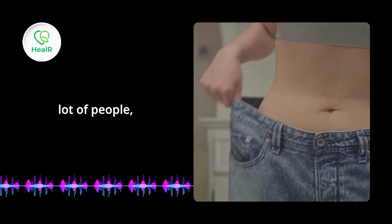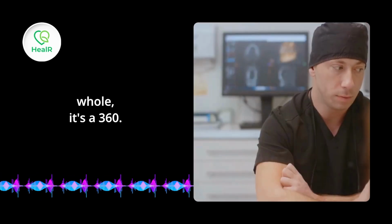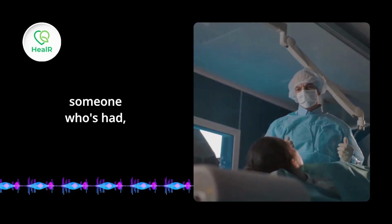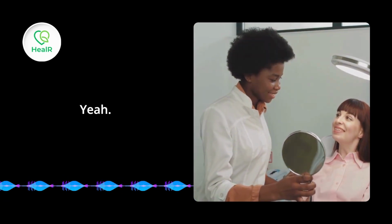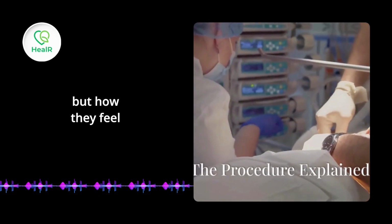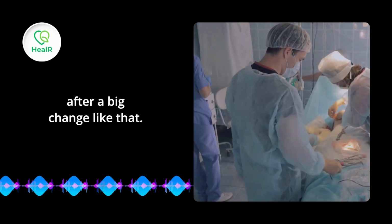It's interesting because a lot of people, when they think tummy tuck, they think just the front, right? Right. This is a 360. 360. The whole way around. So you can imagine someone who's had a pretty significant weight change. They could have excess skin all the way around. And that's really going to affect not just how they look, but how they feel about themselves. It's going to be uncomfortable, too. It's not just about appearances, right? I mean, to feel good in your own skin after a big change like that.